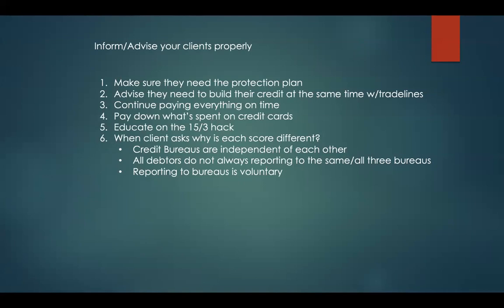A lot of times, well, all the times, I've never seen all three of your credit scores being the same. The reason why is the credit bureaus work independently of each other, and some creditors report to whichever credit bureau they want to. So whatever credit bureau they report to, that's why our three scores are different.